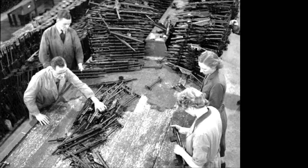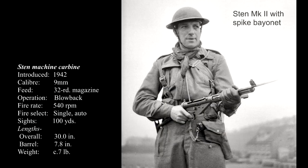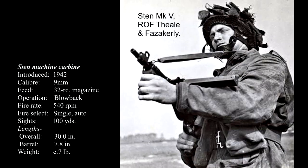A low-cost, ready-manufacture answer was the Sten gun, which progressed through 6 different marks and a few more variations by the end of the war. The Mark II model Sten was also made at Long Branch.